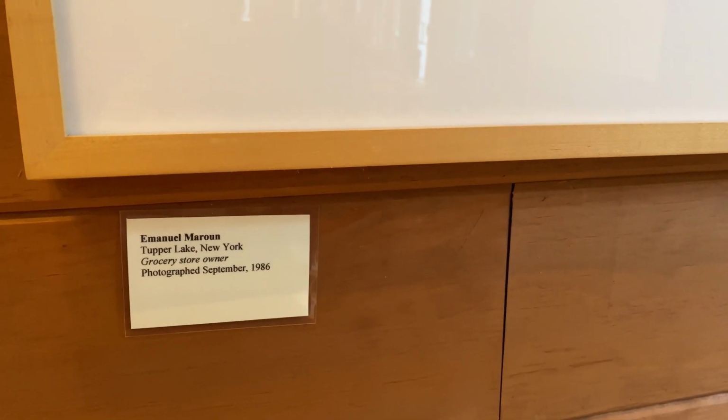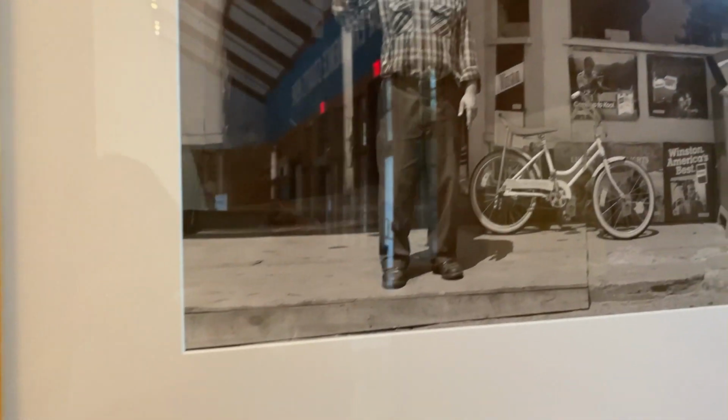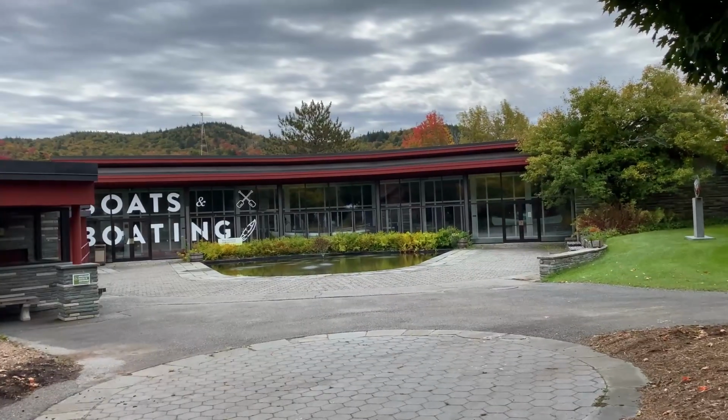Picture of Mandy Maroon at the Blue Mountain Museum. He was a staple in our town. Boats and boating.